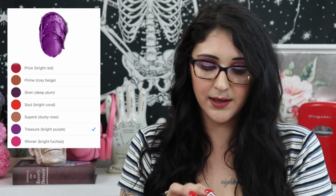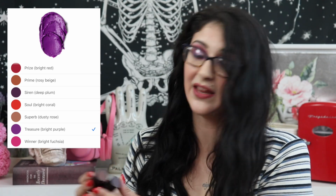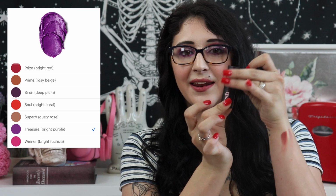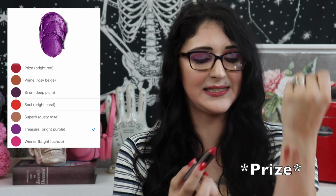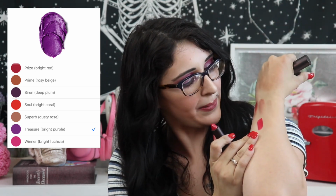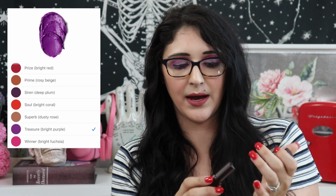I have a few of these lipsticks too, and I do really like them. I really like the packaging too. It's nice, it's heavy feeling, it's got that magnetic closure that we all love. This is Prize though. That kind of pulls a little pink actually. I don't know if I'd consider that a red, which is slightly disappointing because I wanted a red, but.